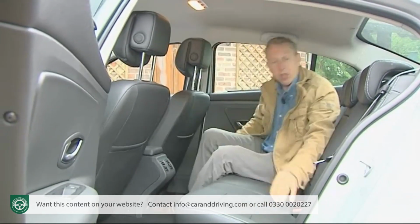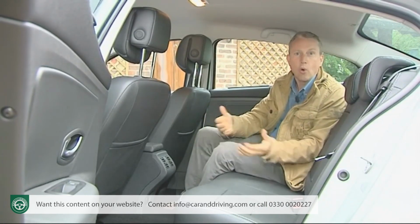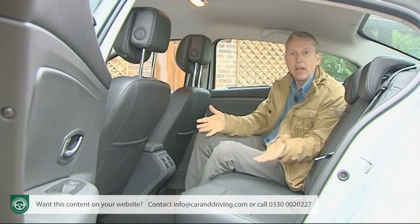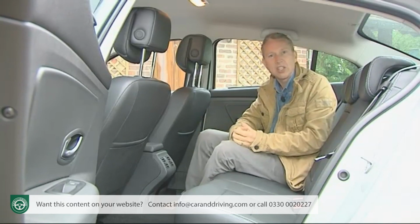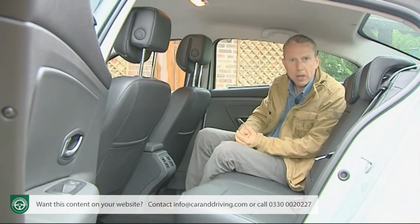My 3 children have certainly been very comfortable back here. In fact, this was their very first taste of all-electric motoring, since the entry-level electric models from Peugeot, Citroën and Mitsubishi that I'd previously tested, rather annoyingly, didn't even come fitted with 3 rear seat belts.